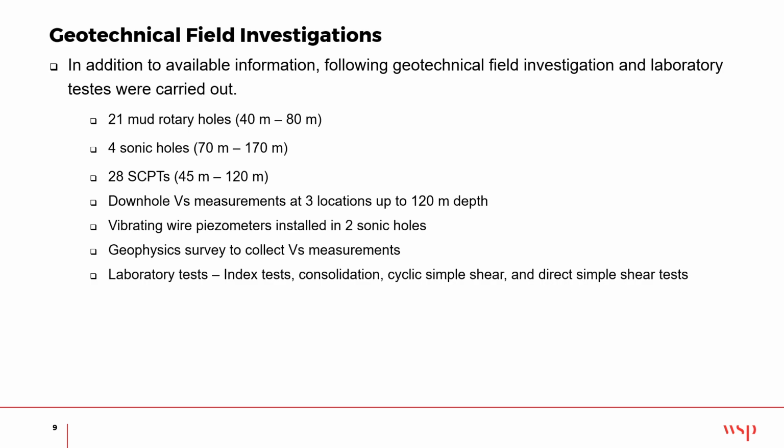We have carried out a field investigation at the plant site and at the river from both sides, the Fraser River and also the McDonald's Slough. This information is in addition to whatever information we had available at the site, so this is a supplementary investigation. We had 21 mud rotary holes varying in depth from 40 to 80 meters, 4 sonic holes varying from 70 to 170 meters depth, and 28 seismic CPTs from 45 to 120 meters. Also, we have carried out downhole shear wave velocity measurements at 3 locations, at the sonic hole locations, up to 120 meters depth.